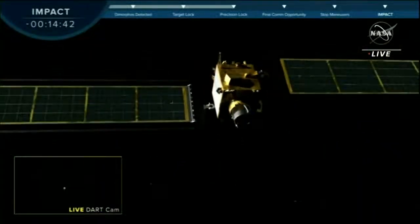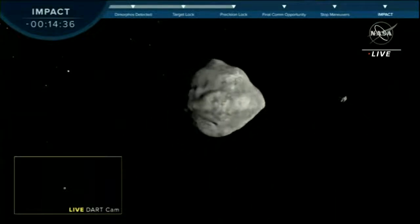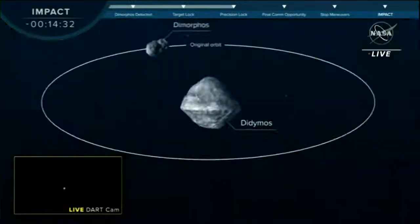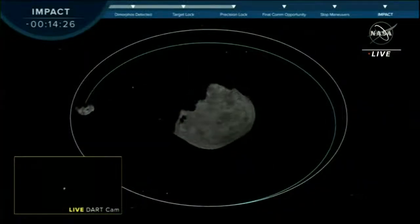The DART spacecraft will be hitting an asteroid called Dimorphos. It's special because it's a binary asteroid, which means a satellite around a larger asteroid called Didymos. And DART will actually be hitting Dimorphos. And what we will be measuring is how much DART changes the orbit of Dimorphos around Didymos. So this is an important test for planetary defense mitigation strategies in case we ever have to do this for real.